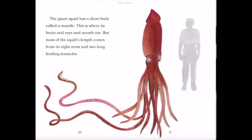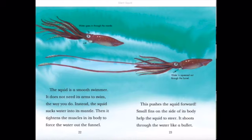The giant squid has a short body called a mantle. This is where its brain and eyes and mouth are. But most of the squid's length comes from its 8 arms and 2 long feeding tentacles.